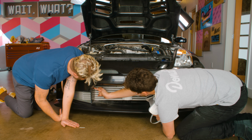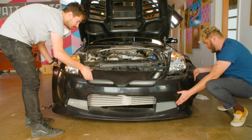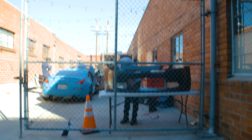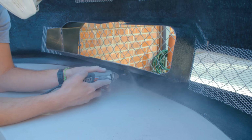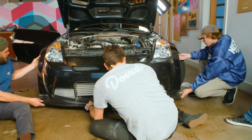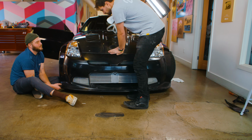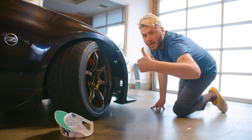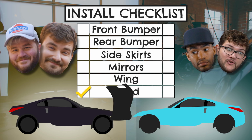I'm just gonna bring these in, back to the cutting board. A little more. Let's go check. I think that's it. 7th time's the charm? 6 times the charm. FBOO, front bumper officially on. That's right. Dude, I really like it.